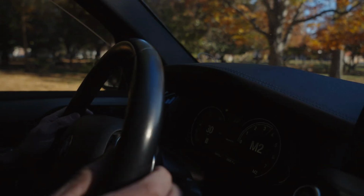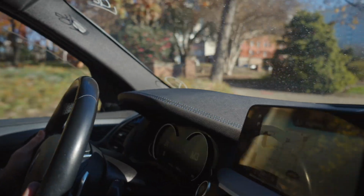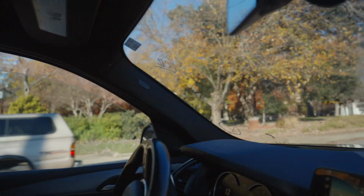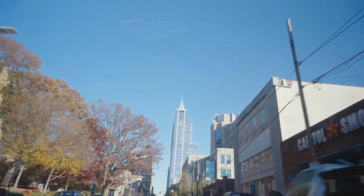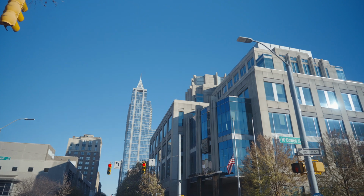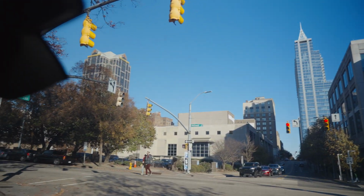I think if you went back in time and you said, hey, 10-year-old Dan, someday you're gonna like driving a 6 and an X3 with an automatic transmission, he'd probably punch you in the face. Oh, wow. God. Oh. That's super responsive too. Isn't that ridiculous? Super responsive for a car this big.